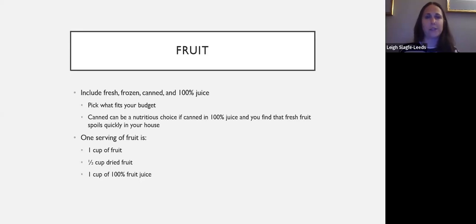Canned can be a nice option if you need more of a softer texture. And if it's canned in 100% juice, it might be a better option for you. So what does one serving of fruit look like? It's 1 cup of fruit, half cup of dried fruit, or 1 cup of 100% fruit juice. When looking at fruit juice, you want to read the label and make sure that it's 100% fruit juice and not fruit juice cocktail.